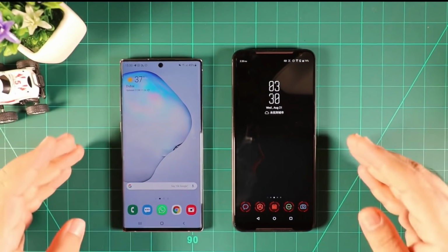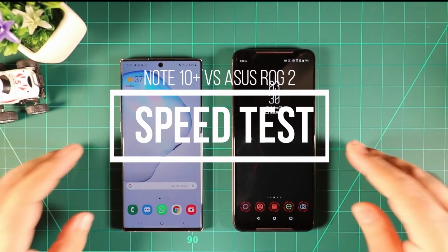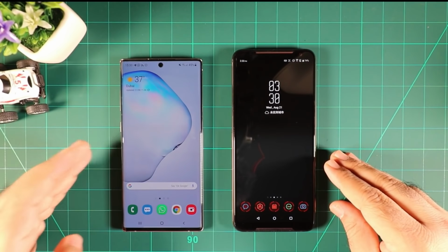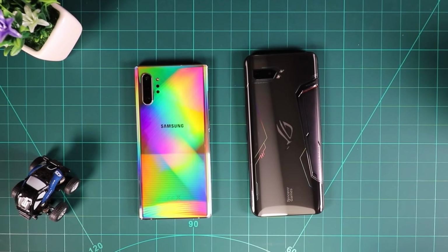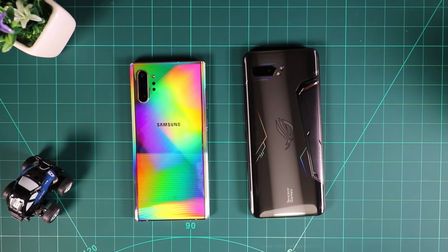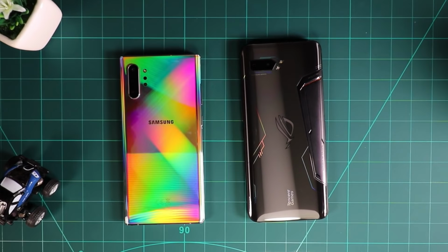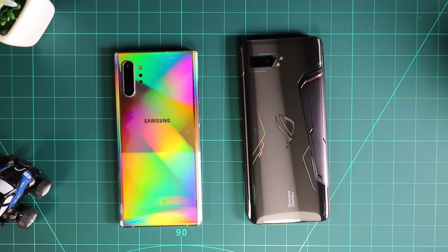So guys, I was really lucky enough to get my hands on these devices. The beasts, actually. This is Asus's ROG 2 and this is Samsung's Note 10 Plus. Both of these devices are targeted at power users. ROG 2 is targeted at gamers and Note 10 Plus is targeted at professionals. Both of them are supposed to do some heavy lifting.